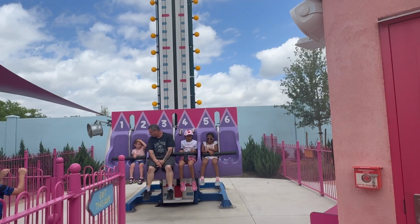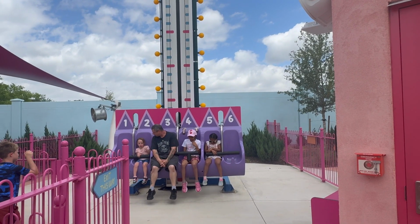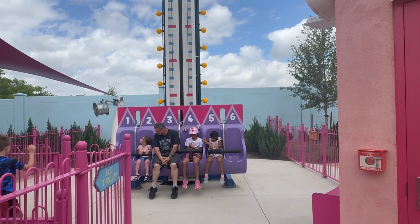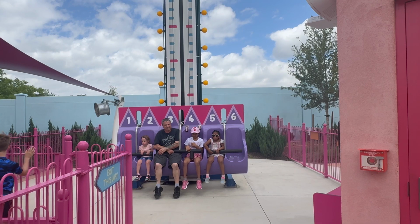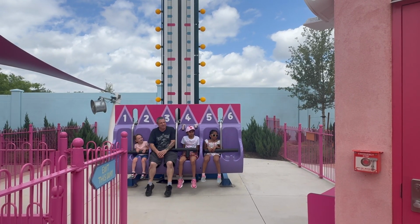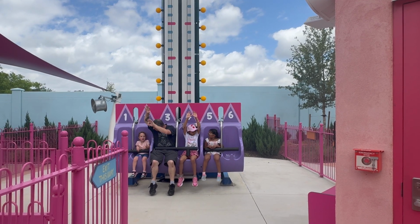Adya enjoyed every second, holding on tightly, laughing through the turns, and absolutely soaking in the fun. Watching her from outside and seeing that big smile on her face was just as magical as riding along with her. After that thrilling ride, we thought we'd slow down and take a short break, but guess what?